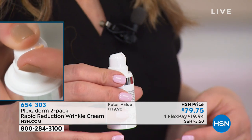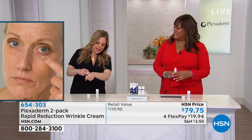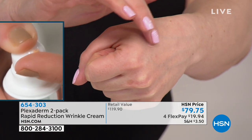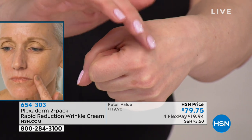Sometimes as women, we think more is more. We're like, we need to put this all over. Yeah, we need to slather it on. So again, not even a pea size. When you play with this product, you're going to see less is more, and you want to just take it, and I want to show you how nicely it blends into your skin. Again, it's this invisible shield that's lifting, it's tightening.